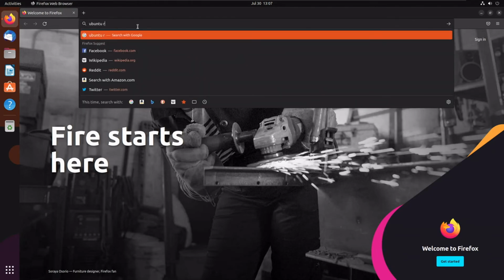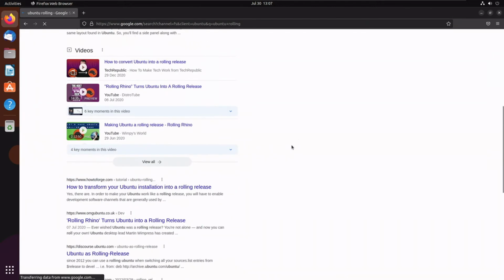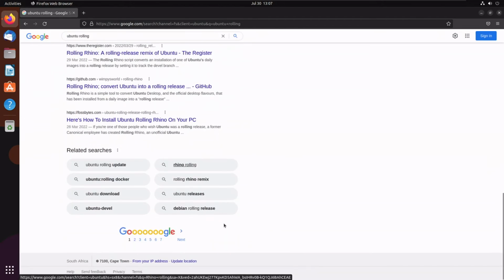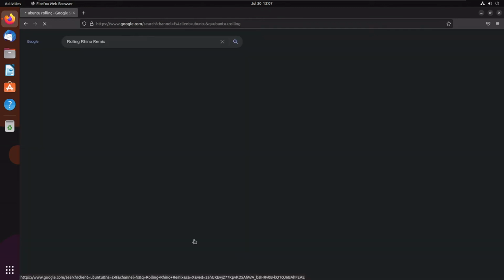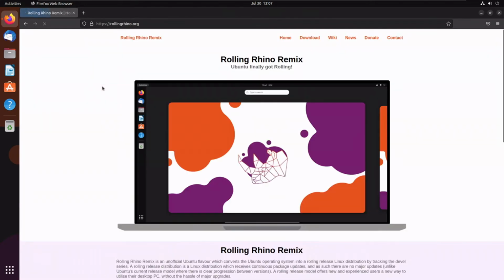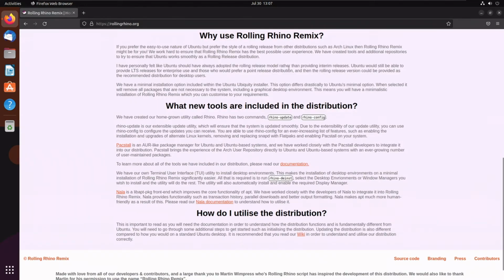So let's do Ubuntu running. And now we need to actually find the right link. Again, so is it Rolling Rhino Remix, I think is the term, yeah. See, and this is what a normal user would go through. Okay, so we've created two: rhino-update and rhino-config. Rhino-update is an update utility. So I think I first need to use rhino-update.